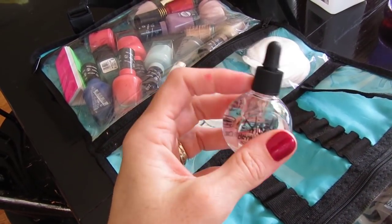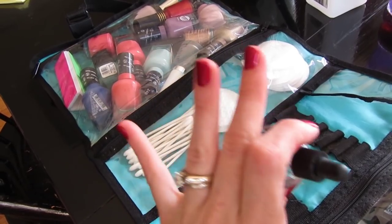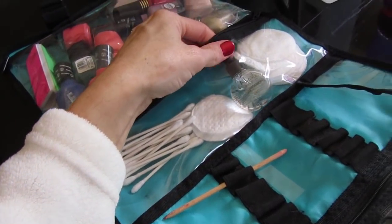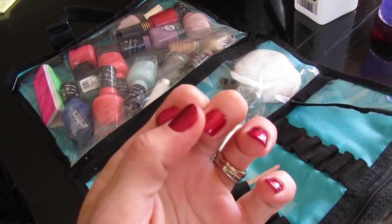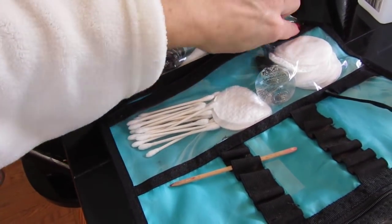So you just put this on top of your nails after you paint them. You wait 60 seconds, and then you put a drop or two on top of your nails. It's kind of like an oil, and it dries the polish super duper fast. And that has made all the difference today in me not messing up my nails. I just did them not too long ago, and they're completely dry. And I didn't mess them up, so that's good. But yeah, here's my little nail kit.